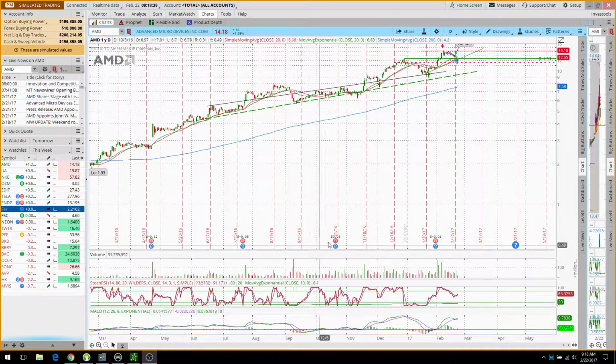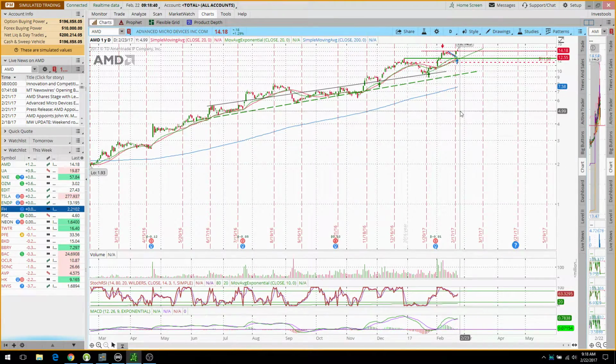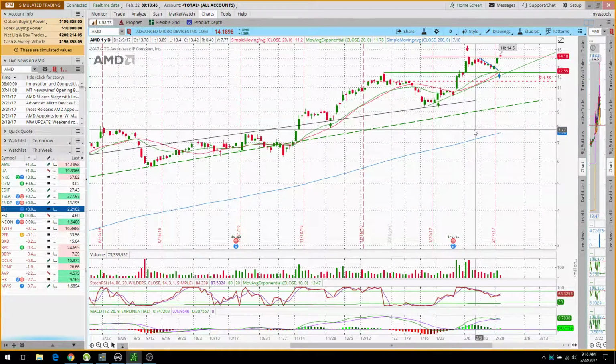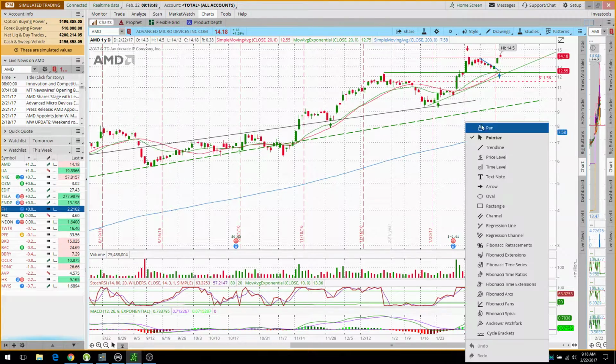Okay, this is a quick analysis of the relationship between AMD and the indexes and whatnot. This is mostly for me so I can identify my problems.